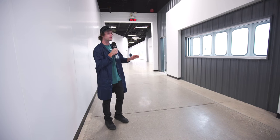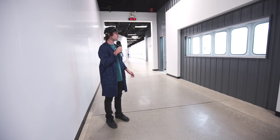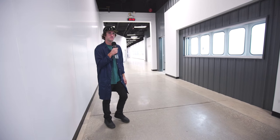So part of the whole Trek World experience is coming to the factory, the world headquarters. They completely redesigned the place this year with a bunch of awesome viewing windows, pretty much just set up for a factory tour. So we're gonna get to go check out some cool things like paint, some research and development departments. Let's walk around and see what kind of cool stuff we can see.